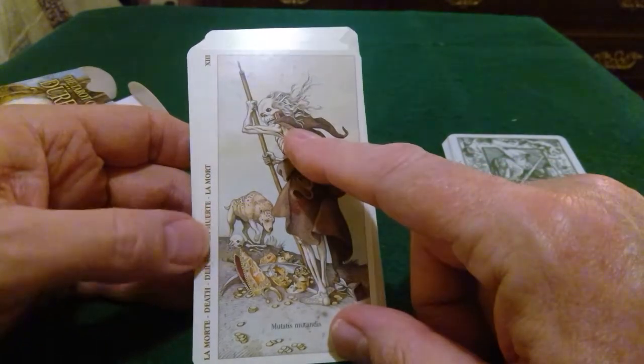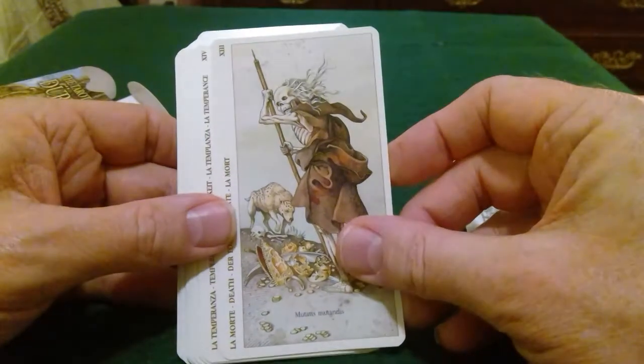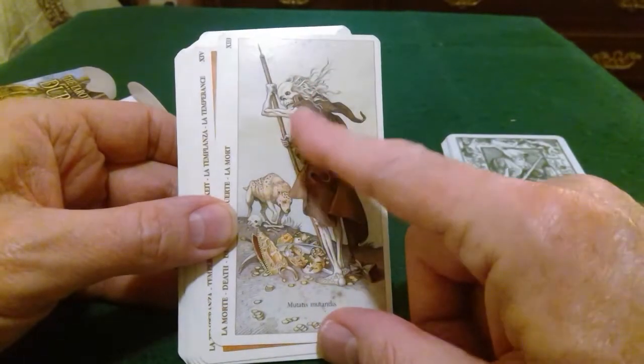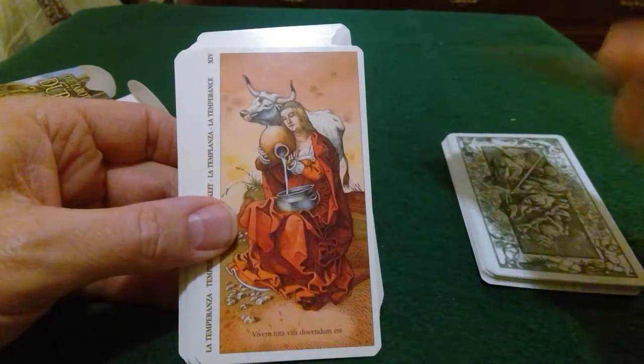But we all know, those who have done tarot for a while, what this card represents, which is really a transformation where something had to die, either a phase in your life or something, and there's sorrow in that. But what's to transpire is a much better situation, usually.